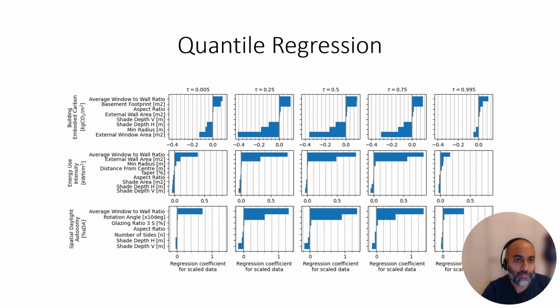In addition to random forests, quantile regression models are used, with the key advantage over linear regression being that quantile regression does not require symmetrically distributed outputs and it is robust to outliers. The plots show the fitted regression coefficients for the scaled input and output features. The relative magnitude of these coefficients gives an indication of the relative importance of the input features.